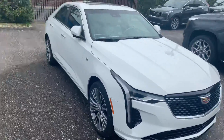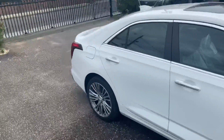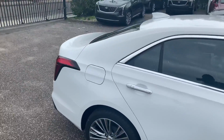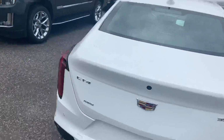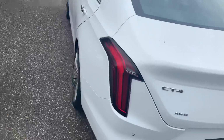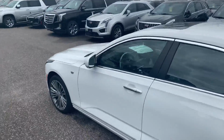Yeah, it looks good. It's exactly what you expect. It's basically XT4 parts put into a Cadillac ATS. It's like it's got the new shift column and all that. It's a good looking car.